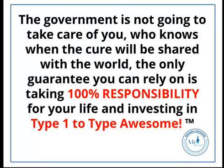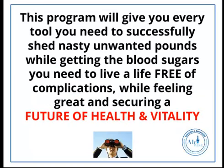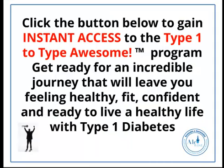The government is not going to take care of you. Who knows when the cure will be found and shared with the world? The only guarantee you can rely on is taking 100% responsibility for your life and investing in Type 1 to Type Awesome. This program will give you every tool you need to successfully shed nasty unwanted pounds while getting the blood sugars you need to live a life free of complications, all the while feeling great and securing a future of health and vitality. Click the button that just appeared below to gain instant access to Type 1 to Type Awesome and get ready for an incredible journey that will leave you feeling healthy, fit, confident, and ready to live a healthy life with Type 1 diabetes.